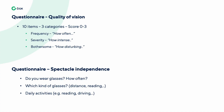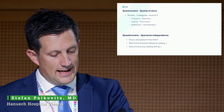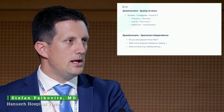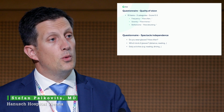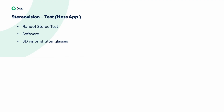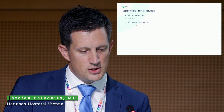With the questionnaire of spectacle independence, we handed it to the patients, and we basically asked, do you wear glasses? How often do you wear glasses? Which kind of glasses do you wear? And what about your daily activities without your glasses? So how well can you go through the day? How well can you do what you want to do without wearing the glasses? For the stereo vision test, we use the so-called HAS application, which is a software-based tool to measure stereo vision.